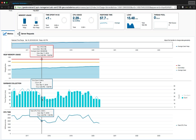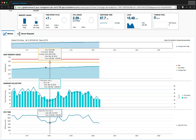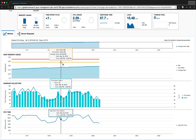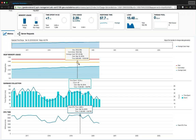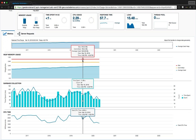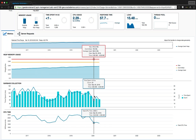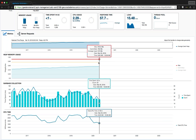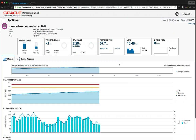And pardon me, one of the issues that you run into is as your JVMs begin to use more and more memory, the application server becomes very aggressive about performing garbage collection due to the fact that it doesn't want you to run out of memory. It wants you to free up memory. And so we are seeing that occurring over time. And as we get closer to that maximum heap size, that's going to be an issue that we'll want to track and look forward to here and identify.